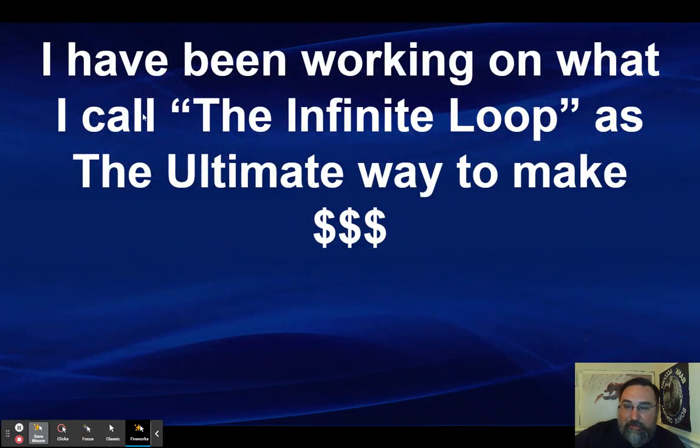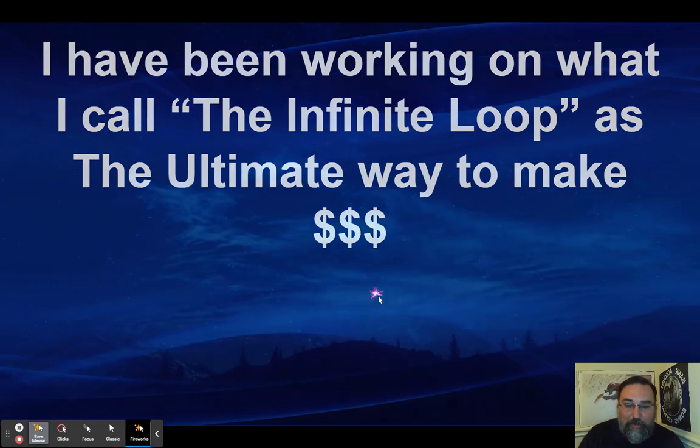All right. So second thing is I've been working on what's called the infinite loop. This is something that I'm hugely passionate about. That's the ultimate way to make money.